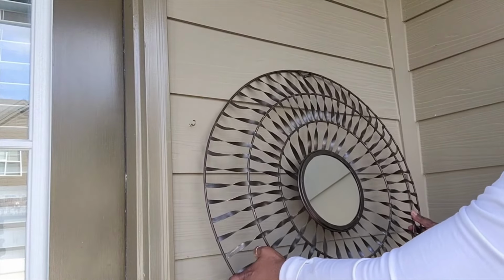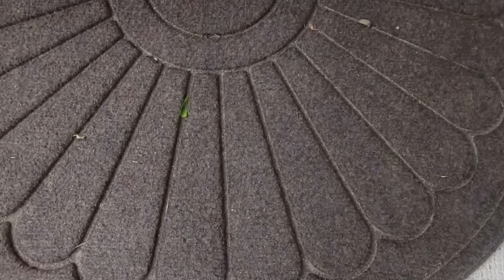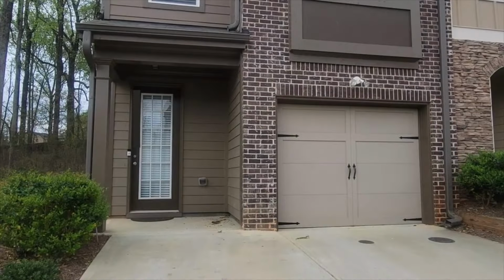Oh, how I love decorating with mirrors. Small changes can go a long way.